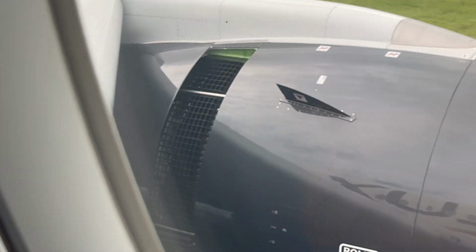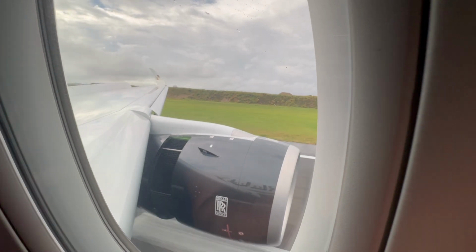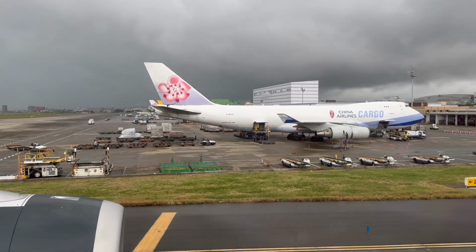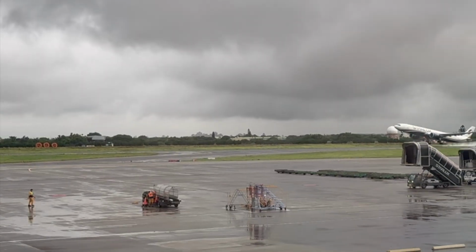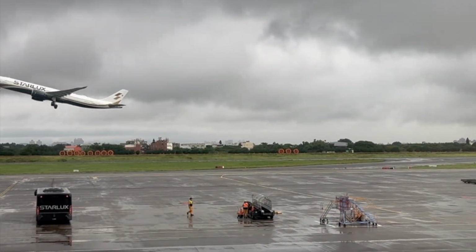After touching down at Taiwan's busiest airport, and you see the engine thrust reverser opening there, a quick taxi led us to our gate. And I tell you again, as an av geek, I'm always interested to see, hey, it's our same airplane, a Starlux Airlines Airbus 330 taking off.